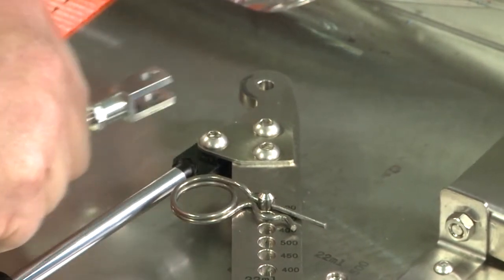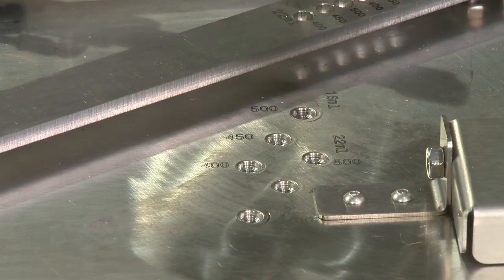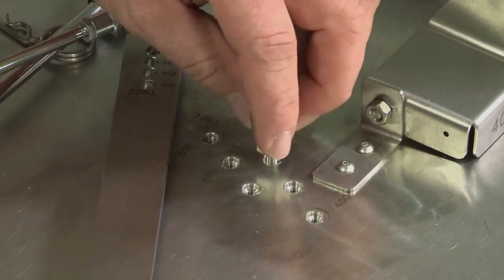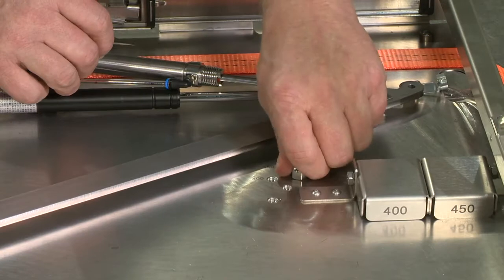Disconnect the lever arm of the cylinder piston. Choose the desired spray volume, in this example, 22 milliliters. Choose the crate size according to the crate that will be used, in this example, 500 millimeters. Insert the threaded end of the bolt into the desired hole. Use the Allen key to screw in and secure the bolt with care.